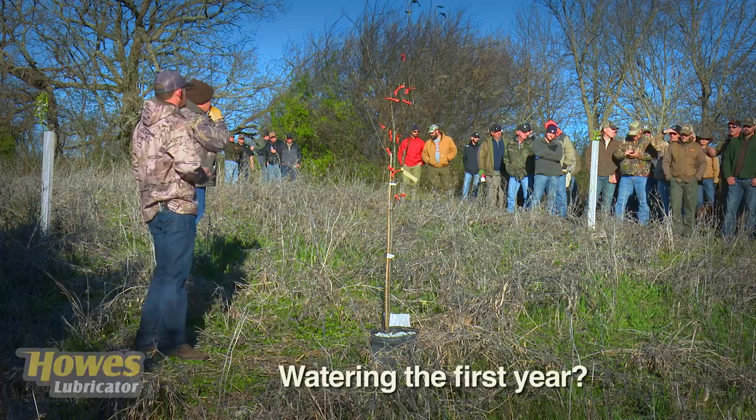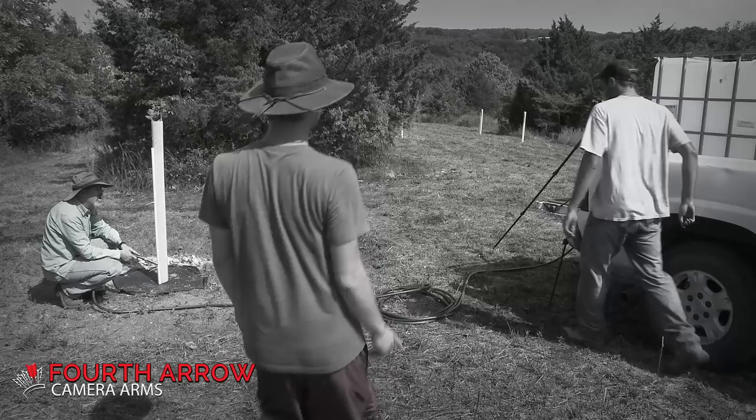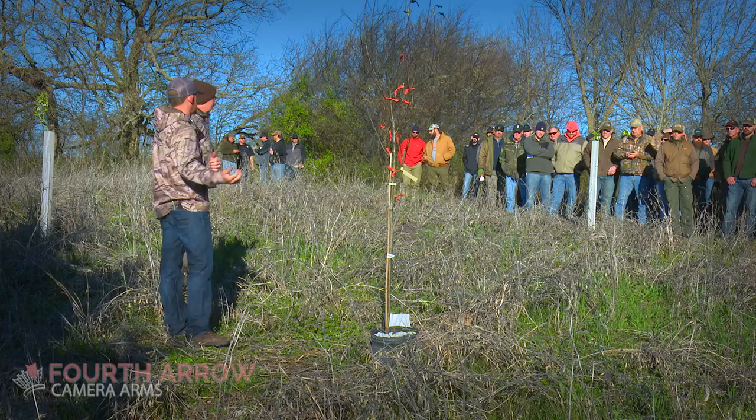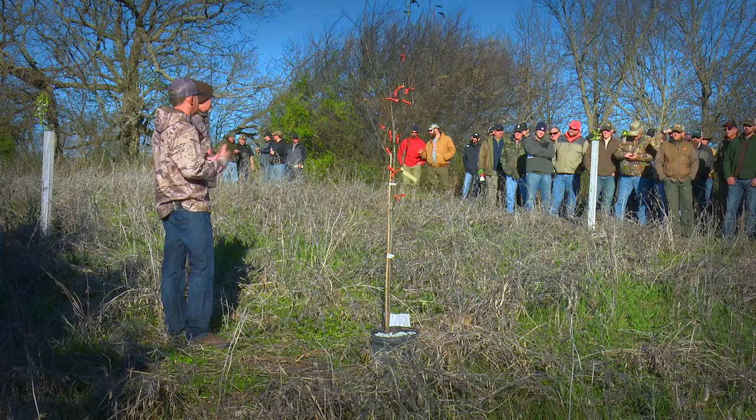Watering the first year. Depending on what it's like, you want to try to water them as much as you can. If you don't have any moisture in your soil, water them somehow, whether it's pumping out of a creek to do some irrigation or you have a water tanker somewhere you can pull. But watering is very important for the first year. You want to keep them trees happy.